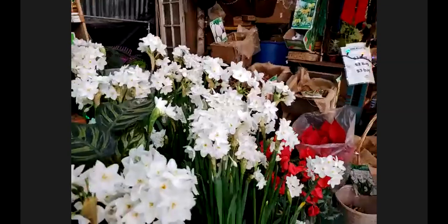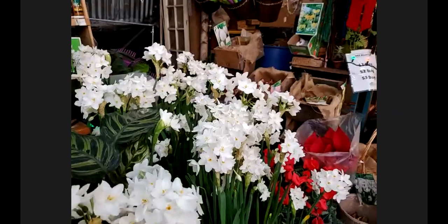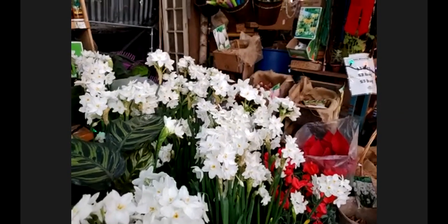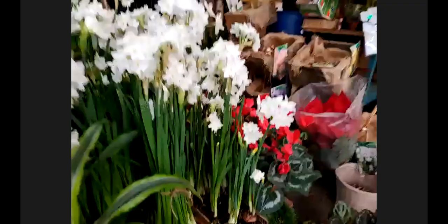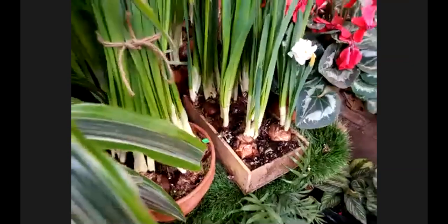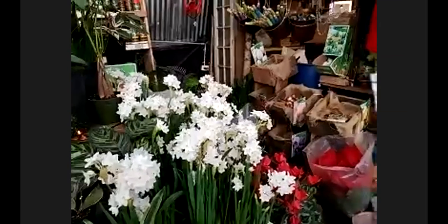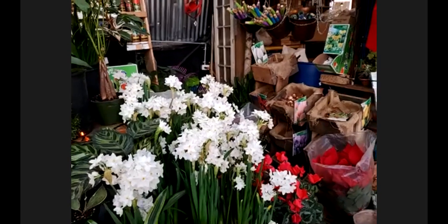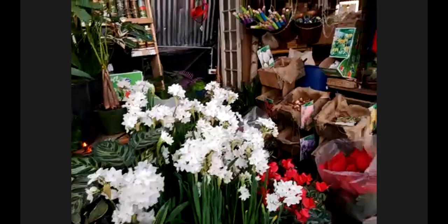So you have paperwhite bulbs in bloom right now, which are in the narcissus family, which is also like the daffodil family. It's a plant that you start from a bulb. You can see it down here. We plant the bulbs in various containers, and then they grow beautifully, usually right around Thanksgiving. So if you start them, let's say end of October, they'll be ready for Thanksgiving. People are starting them now for Christmas.